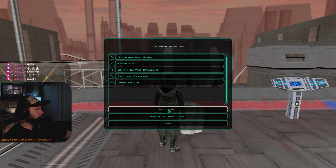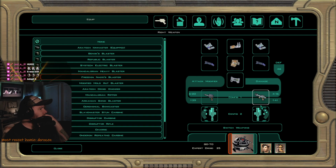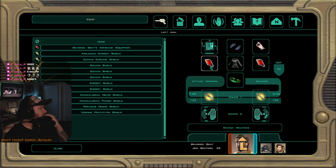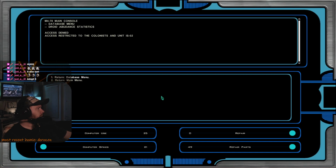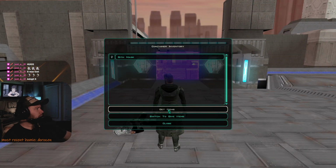Droid collar, Freyr's warblade. What is all this? Kyber dart? What the heck is that? What is droid collar? What was that? It's something for... Oh, maybe that's like a part for one of the side quests. Has anything to do with that right now. Sith mask, okay.